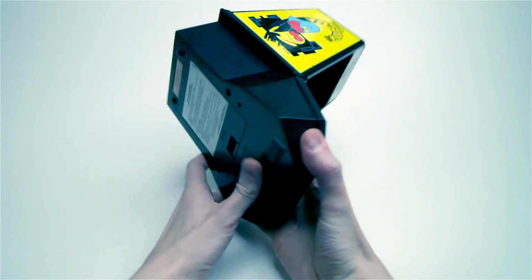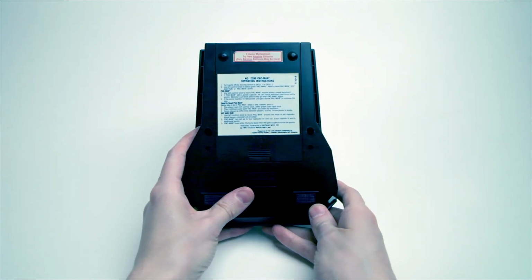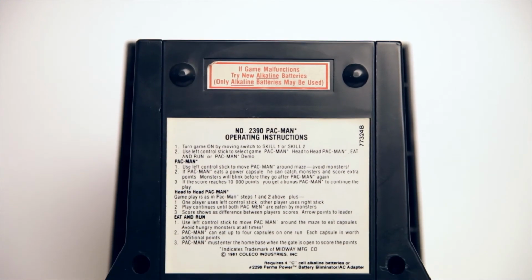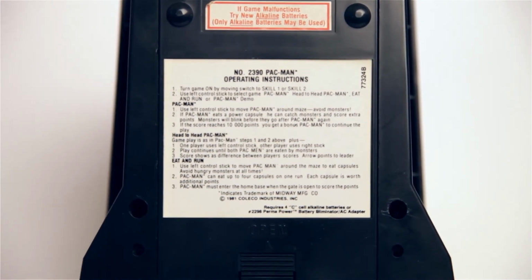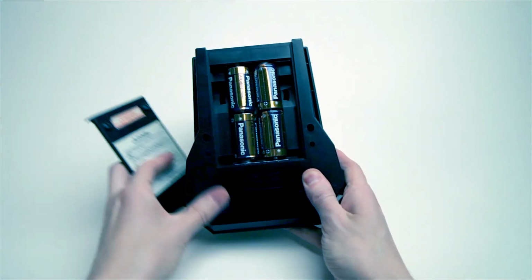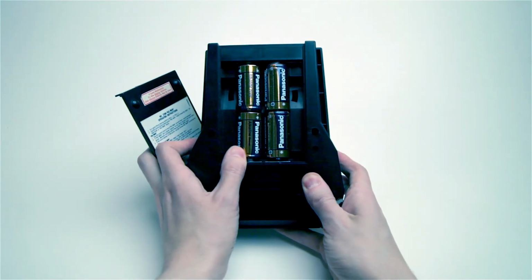If you look at the bottom of the game, you will find the battery cover with some short operating instructions glued to it. Pretty clever, if you should lose the manual, which of course most kids tend to do. And if you remove the cover, you will find the battery compartment. And this beast takes 4 C batteries to power it.